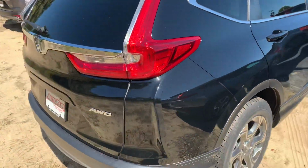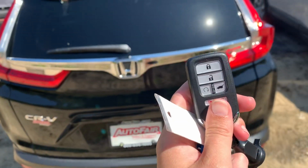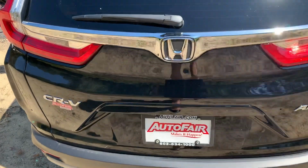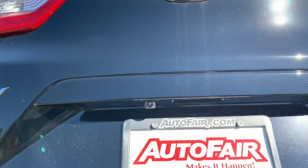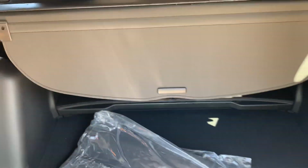I always like to start at the trunk, point out that it does have a keyless trunk opener and keyless remote start. It's not going to open for me right now because I have a couple other doors open, so I'm just going to push that button, auto open. It does have backup camera, as you can see there. To reveal a spacious trunk space, it does have the security storage cover that is removable if you don't need it.